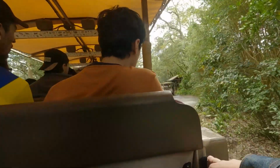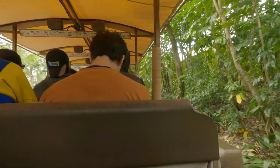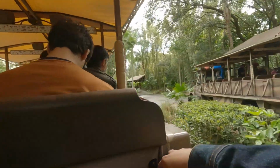Now unfortunately though, it does look like our safari will be coming to an end just up ahead here. So this would be a great time to double check those rows to make sure that you have all of your loose belongings that you brought on board. That way you don't leave anything or anyone behind.